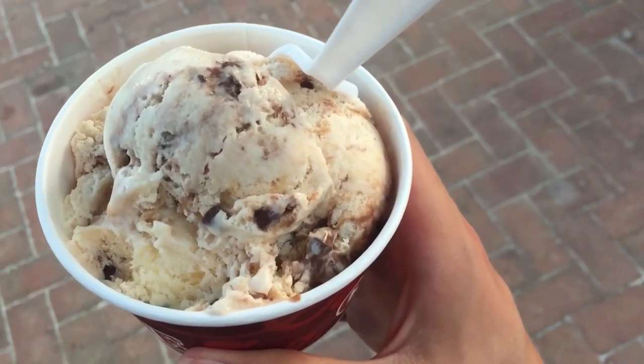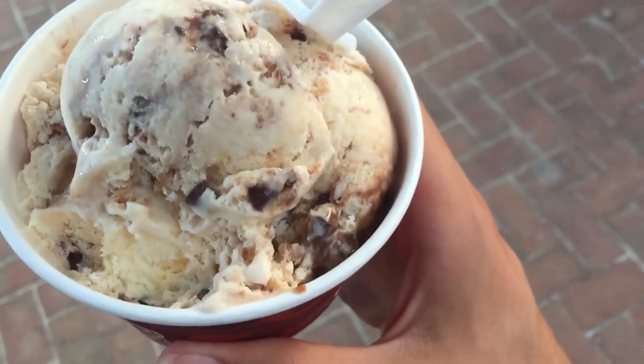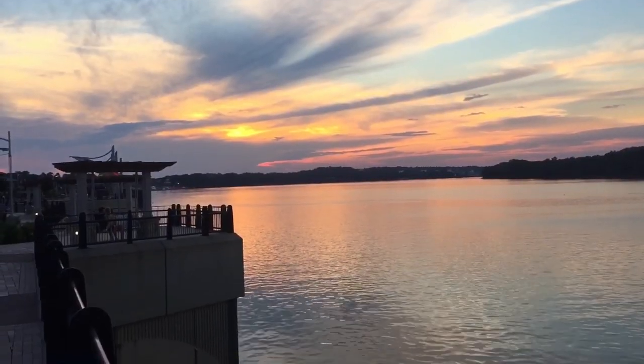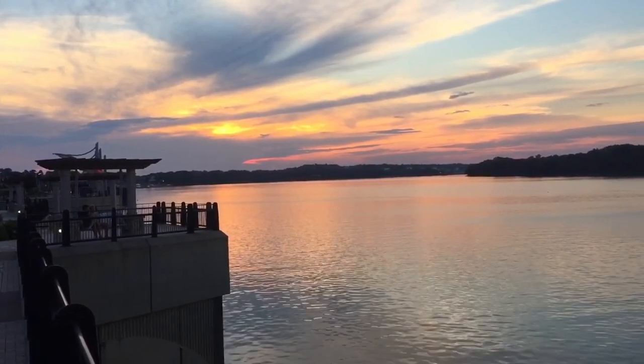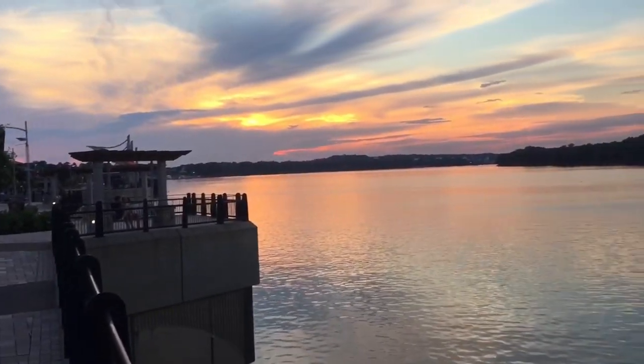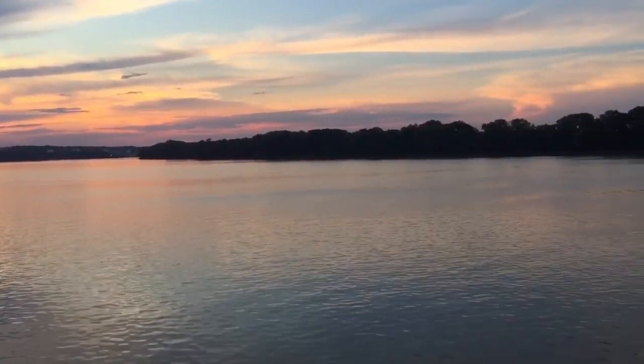So this ice cream is vanilla ice cream. It's got cookie dough, fudge, and caramel in it. Looks very good. That sunset is so nice. Wow. Uh-oh. Everyone, it looks like the show's getting ready to start.